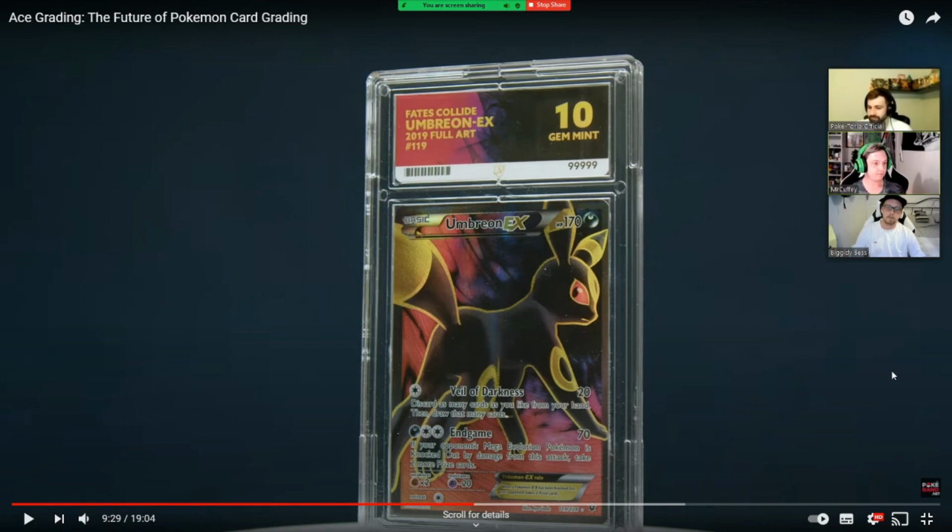I love it because look at this card here. The label is matching the background from this Umbreon EX perfectly, and I love the look of it. But the part that I don't like about this idea is, what if I have a card I think is really beautiful, like a Bulbasaur, but it doesn't qualify for an Ace label? That's what I don't like about it. So what does qualify in their mind as an Ace label quality card?